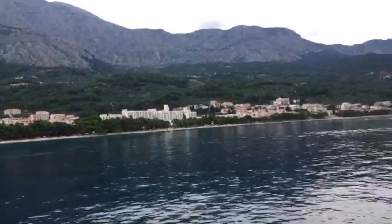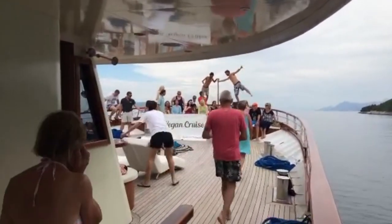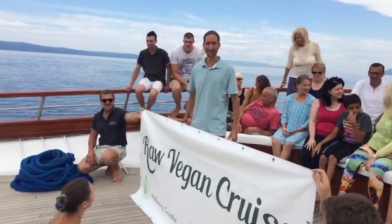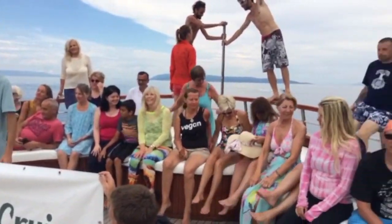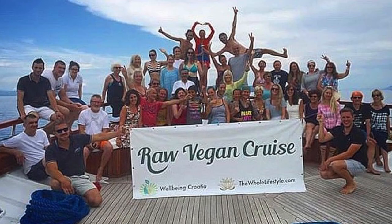Beautiful. And a group photo at the front of the boat. Oh my god. Look at this epic crew here. Yeah, Jesse, this is looking amazing. Yeah, everybody. Oh, you guys are the best.